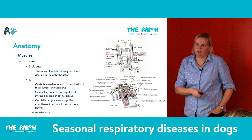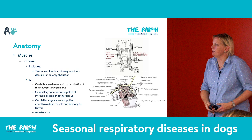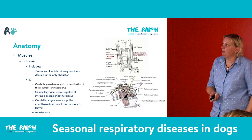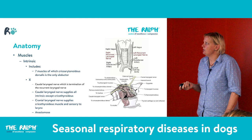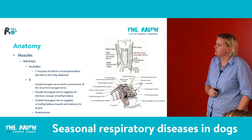There are seven intrinsic muscles. I'm not going to name them all, but the only one of importance is the cricoarytenoid dorsalis, as that's the abductor. They're all supplied by cranial nerve number 10, the vagus nerve. I'm sure you can remember back at university how the vagus nerve runs down the neck, and at the thoracic inlet it shoots off and gives off the recurrent laryngeal nerve, which then goes back up the neck, and the vagus carries on down the chest.